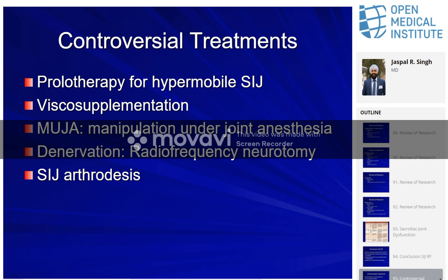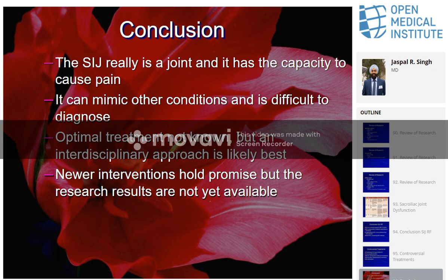So things that I mentioned, optimal treatment is really unknown. Starting conservative, just like any other musculoskeletal condition, is beneficial. A lot of new techniques and new innovations are coming out, especially in the United States, with minimally invasive fusions, with minimally invasive radiofrequency ablation techniques. We tend to use a lot of orthobiologics, PRP, stem cells, bone marrow, prolotherapy to help with the ligamentous instability. But just things to think about when you're offering patients treatments for SI joint pain.